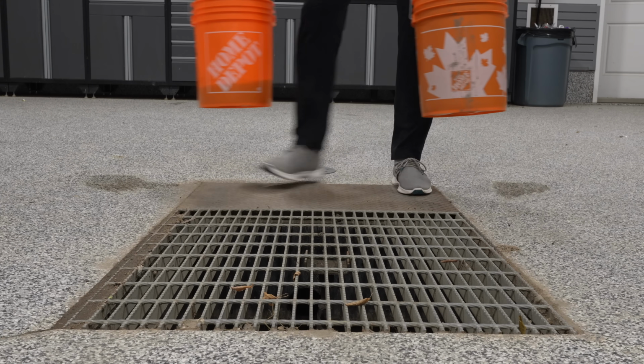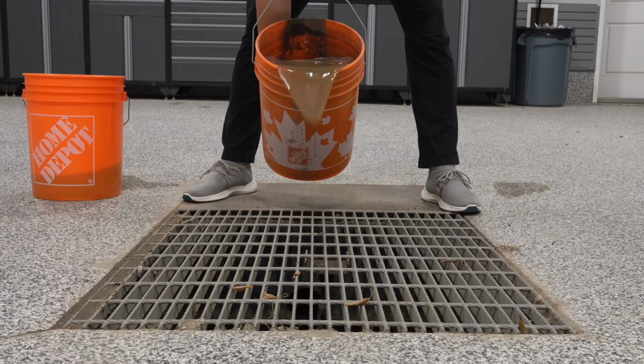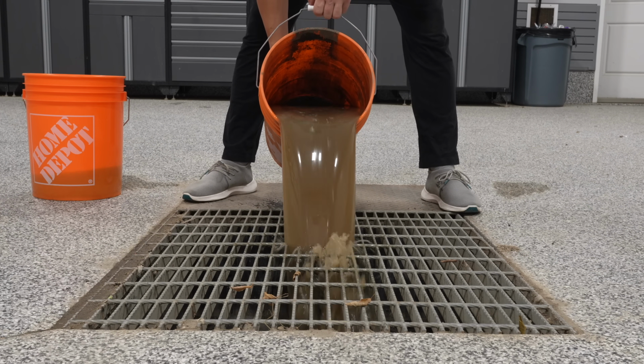Here's all the absolutely nasty and putrid water sucked out of the carpets and seats today. Gross.